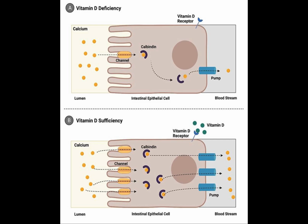So now look at figure B. So in this, it's a vitamin D sufficiency. So there are more calcium channels, more calbindin, more calcium pumps. So more calcium enters the intestinal cell, more calcium is transported.